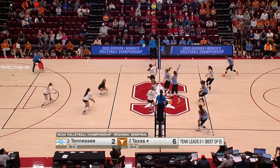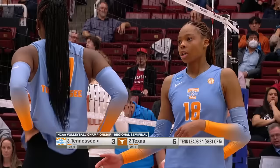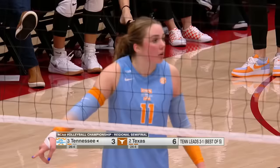And now Texas up by four in the set. Tennessee out of the timeout. They get the point to end the Texas run at four straight. Caroline Kerr, great job applying the pressure on that second contact attack over the net. She knows there is a block to contend with. She puts a little something extra into that one.